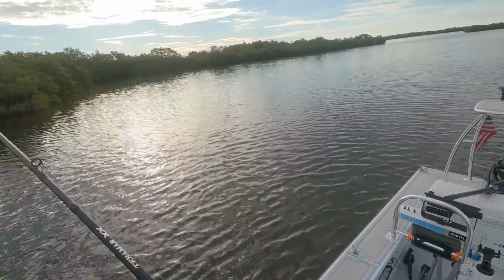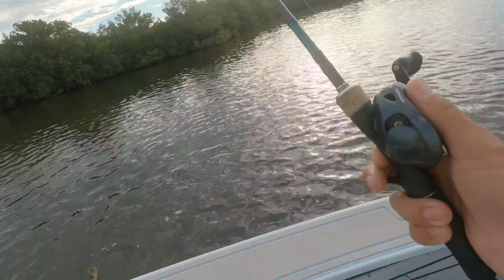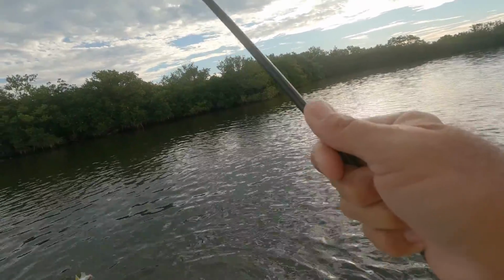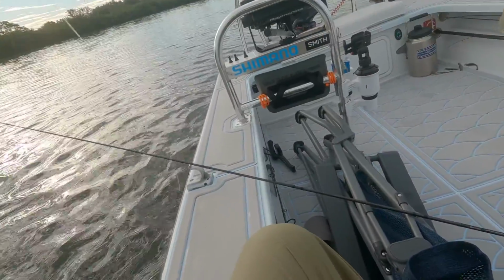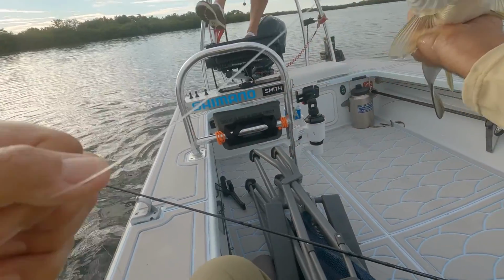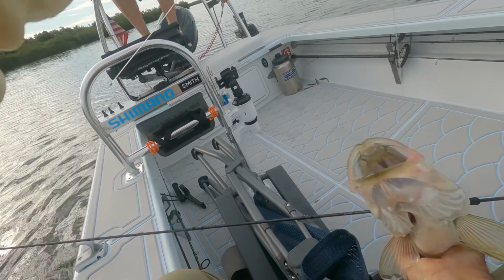I got a phone down there somewhere. I've got mine in my pocket. I just got to be careful that he doesn't take my plug away. Oh yeah, he liked that one. He got it in there. I'm gonna have to do a little bit of surgery. He buried it. He buried it.